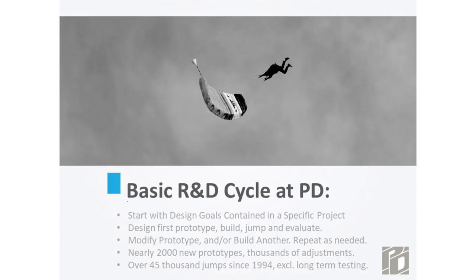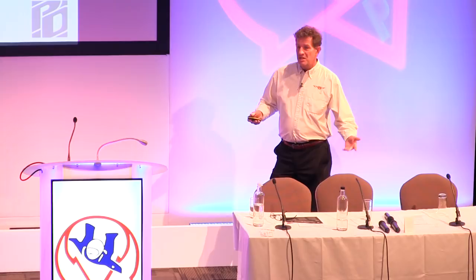I want to talk now about the basic cycle that we go through with R&D. And this is something we've been doing for a very long time, regardless of the tools we use. We start with some design goals, and we put them into a project for a particular canopy or a particular research goal. There may be, typically, about 5 projects to about 10 projects that we're running simultaneously. And they each have a project lead whose job in engineering is to make sure that we get the resources applied to those projects to move forward. Of course, they have different priorities. Some get a lot more attention than others.